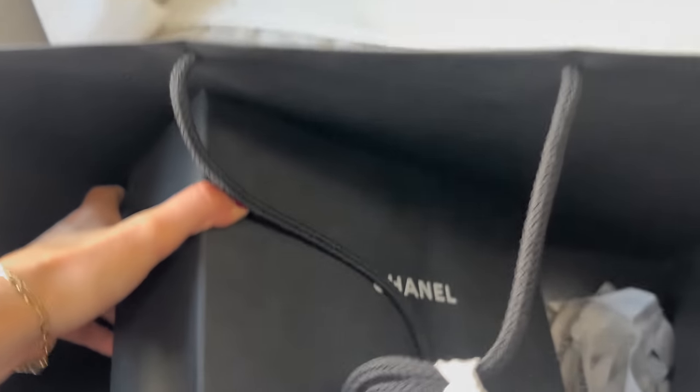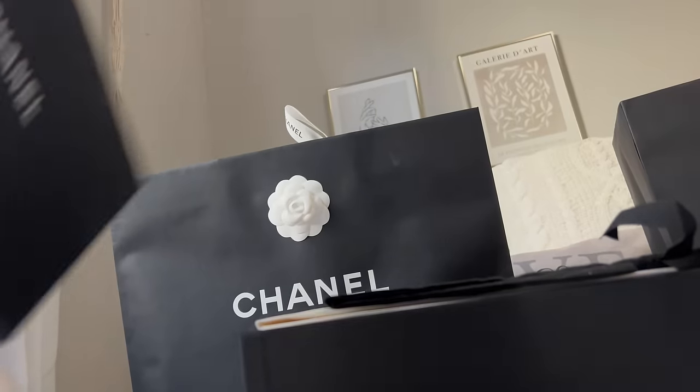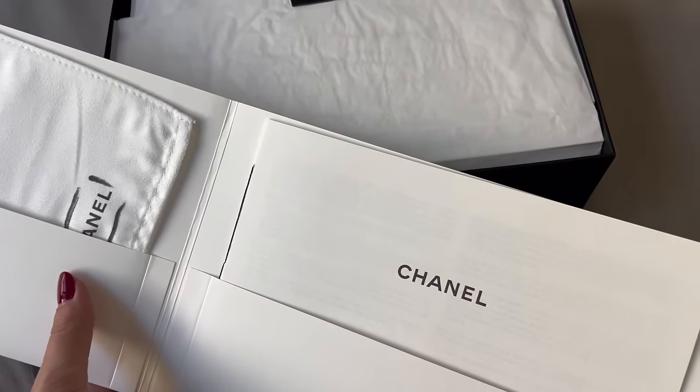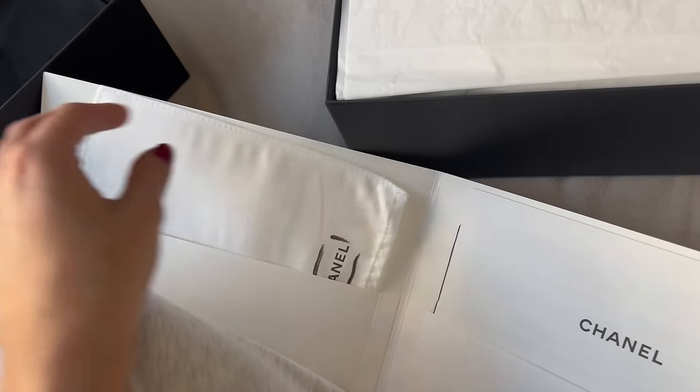And then this is what I got myself for my birthday, because this trip was actually for my 25th birthday, and, sorry about all the dust, it turned into my proposal. So the dust bag, actually I don't even know what this is, I have not looked. I think this is like a cleaning cloth or something, I don't know.